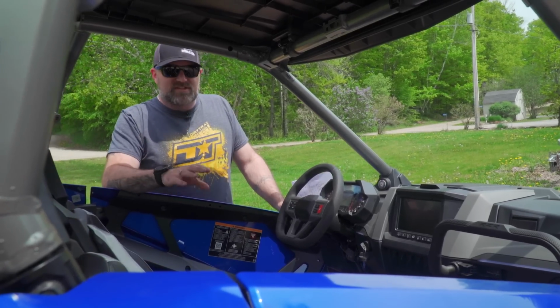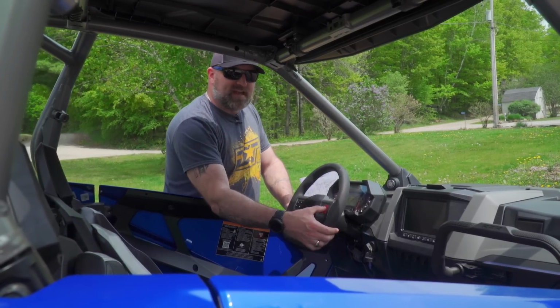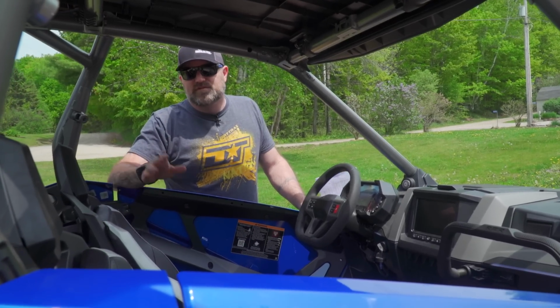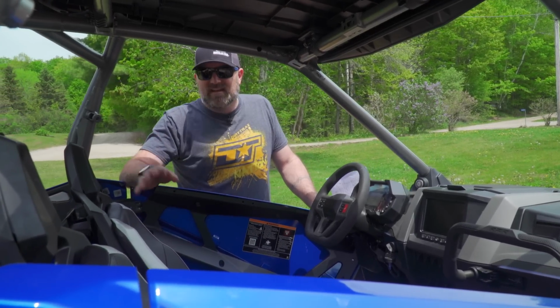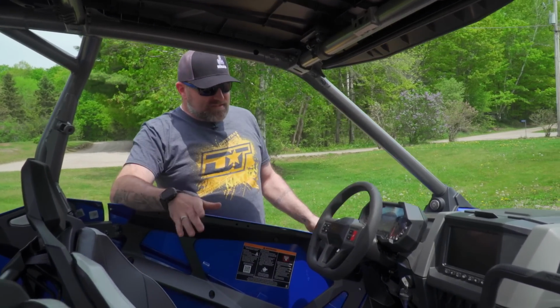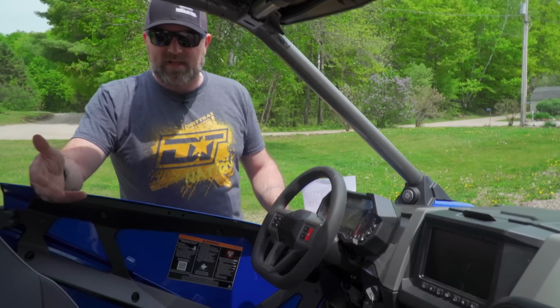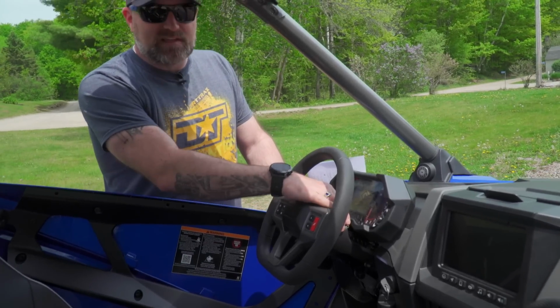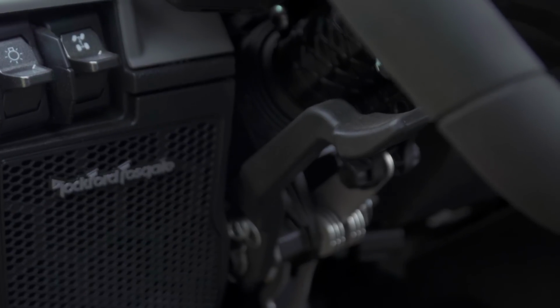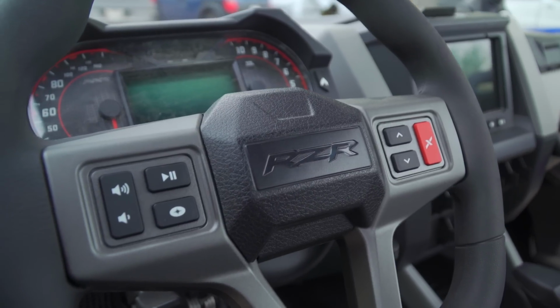Prefer to drive it in the soft setting and use this when I need it, as opposed to putting it in the firm setting and having a harsher ride for those few instances when I might need that extra compression damping. So this is a great feature. Obviously, this also has, as Pro XPs do, the tilt and telescoping steering wheel, which is a first in the industry, and steering wheel controls just like your car. I think that is ultra trick.